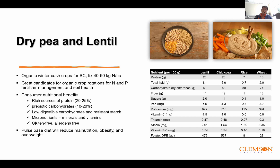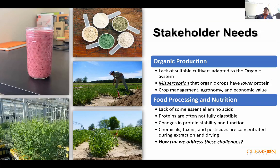And in our research over the last 10, 12 years, in my whole career, we did human studies, we did animal studies. We have proven that having a pulse-based diet would reduce the obesity-related health complications. Also, having pulses would increase the iron intake, selenium intake, as well as the zinc intake. So when you compare to other crops like rice and wheat, this is a very good source of protein and low digestible carbohydrate. You don't have to worry about this carbohydrate. So that's the nutrition side.